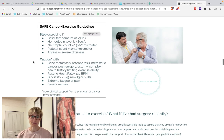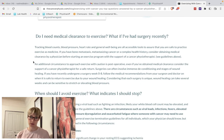Do you need medical clearance to exercise? What if you've had surgery recently? Well, usually surgeons will give you a post-surgical protocol. Maybe they'll say no movement for 2 weeks, or no heavy loads, or no lifting more than 2 pounds. The biggest thing with post-surgery is wounds, so you want to watch the wound. You want to make sure that the wound is closing, that it looks healthy, there's no signs of infection, because ultimately movement and increasing your heart rate will increase the stress and the pressure on the wound. So we just want to make sure that we're not doing too much too soon.